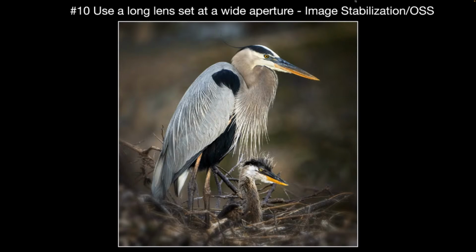And number 10, use a long lens at a wide aperture, and you want to use that image stabilization, especially with the long lens, or in the Sony it's called the OSS system. But here's another picture taken at Wakodahatchee in Delray Beach, Florida, of this.